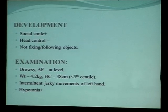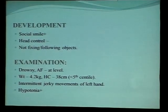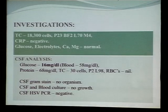On initial admission, we noticed that the baby was hypotonic, he was not following light, he had a social smile, there was not even partial head control, his HC was on the lower side, and he had intermittent jerky movements of the left hand. We proceeded with the baseline investigations.